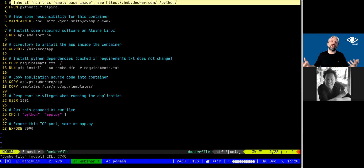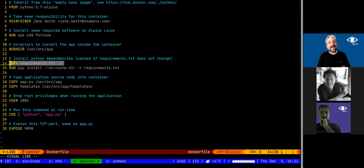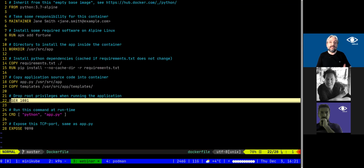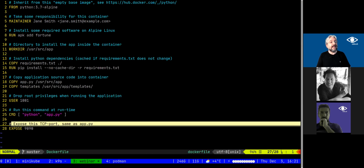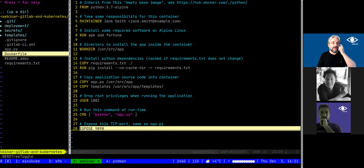I have a Dockerfile, of course, because I want to containerize this application. So I'm using the Python 3.7 Alpine. I'm adding the fortune tool. I then use pip, the standard Python package installation tool, to install all of the packages, all of the dependencies of my app. I copy the files of my application. I drop the root privileges. I don't want to run as root. This way I can reuse this container image, for example, in OpenShift, that doesn't allow containers running as root. And then basically I expose port 9090, and I can talk to my image, to my container, excuse me.